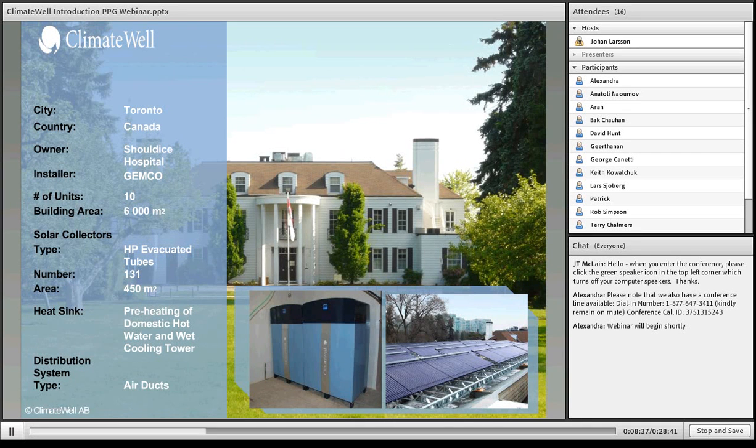Collectors on the roof, Climatewell units in the equipment room, and we deliver heating to the building in winter, cooling in summer of course, and year-round domestic hot water heating. And the distribution system here is air ducts.